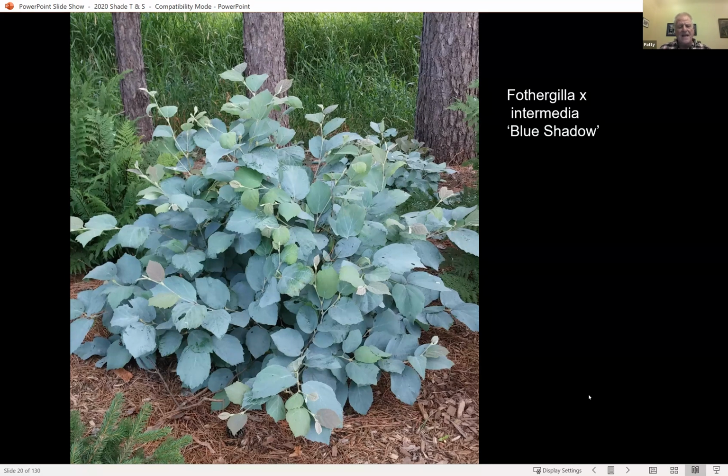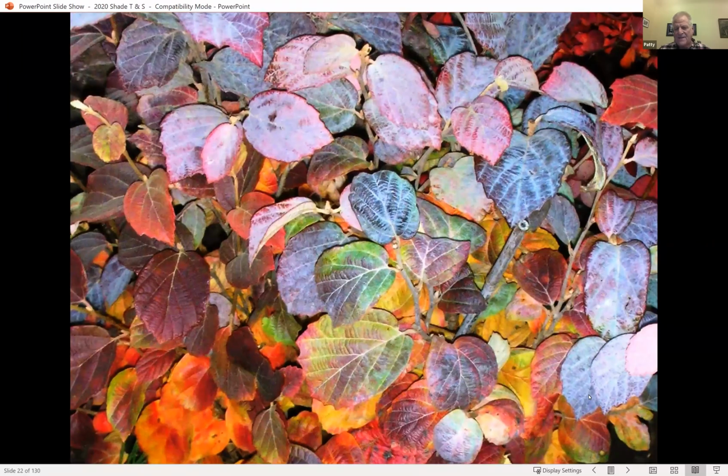It's really an intense blue color. The thing is, though, like other Fothergilla, it has some of the best fall color you've ever seen. This is a picture I took with my phone about 10 years ago, Blue Shadow. And it's got that blue glaucous waxy covering on the outside, but then just a riot of rainbows underneath it.